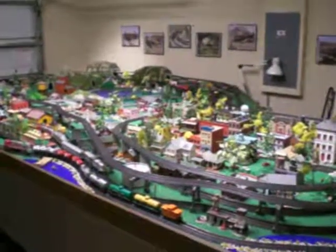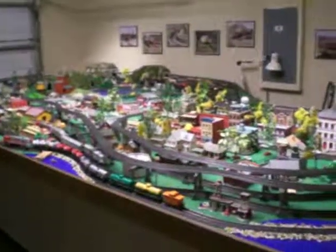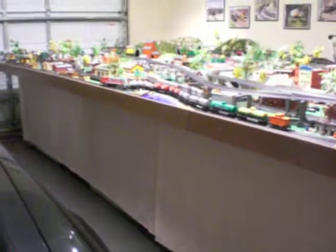This is an update of the layout and the scenery. We'll have some trains running, and to start out I want to show the curtain that's been hung. This is some canvas drop cloth from the home improvement store that's covering the shelving that holds up this layout, shown in video number 2.